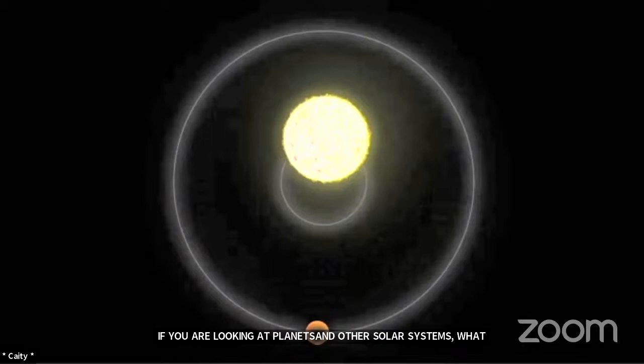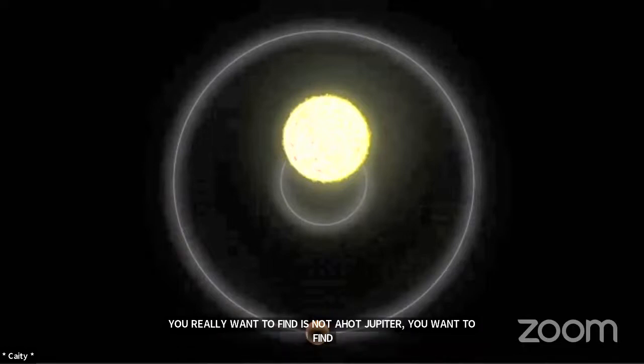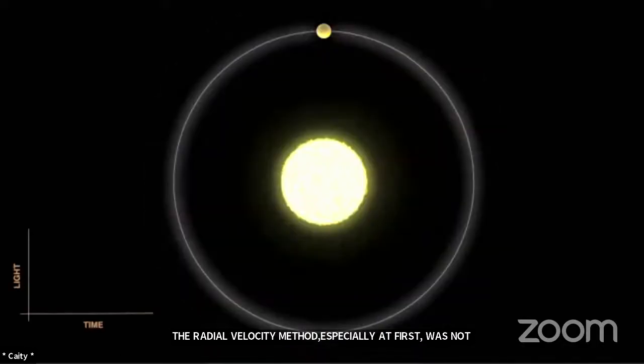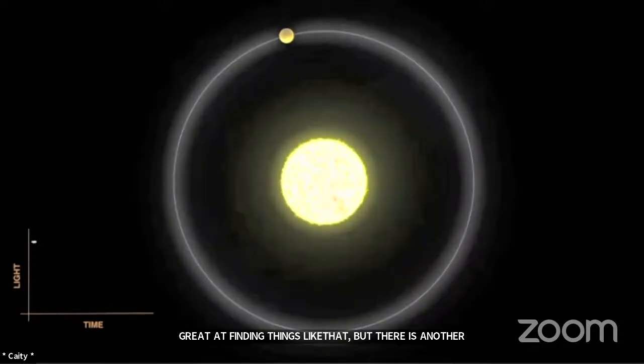The radial velocity method, especially at first, was not great at finding things like that. But there's another method that is much better at finding smaller planets, and that is the transit method. Now, this method is a little bit similar to an eclipse.